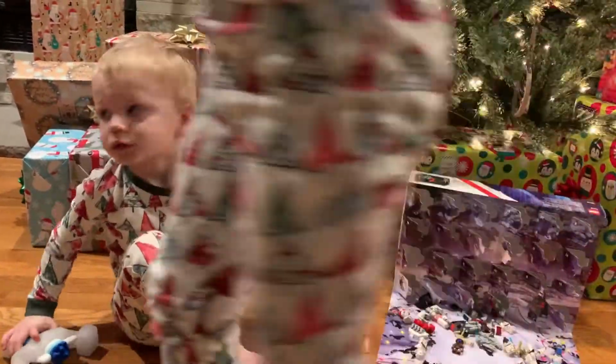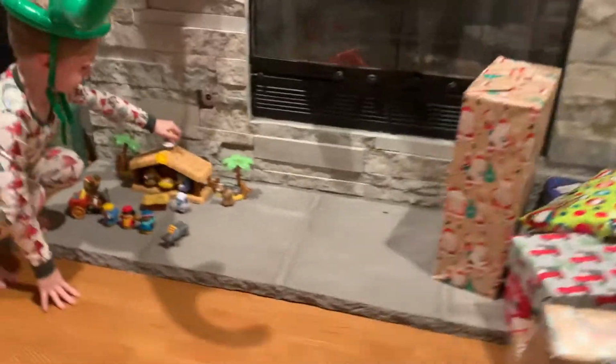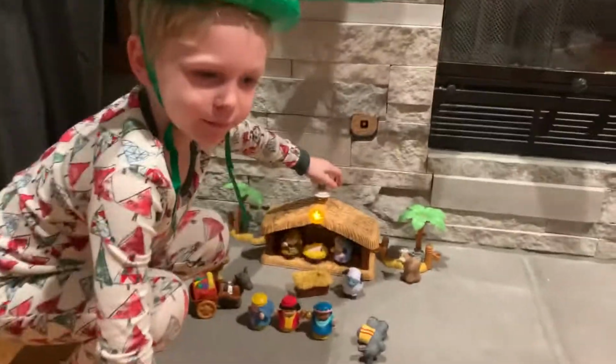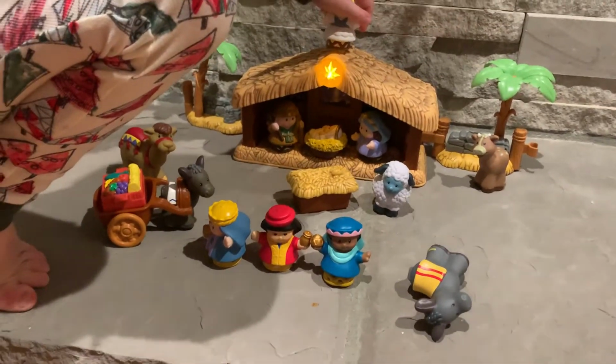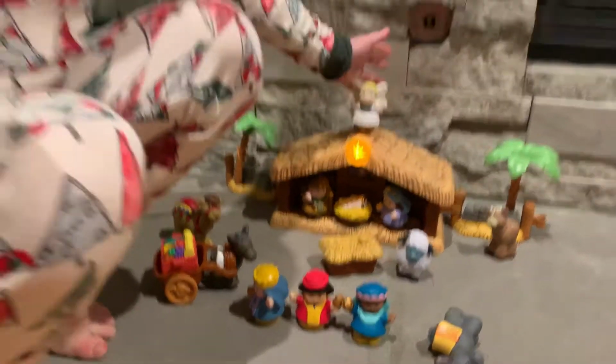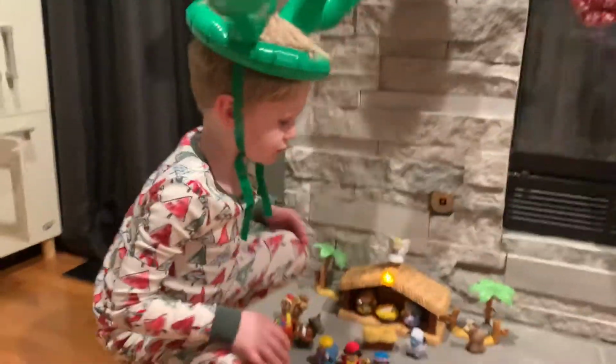Another thing that we have is this, when Jesus was born. My dad just got this today. I think. Maybe yesterday. I have no clue. He got it from a garage sale.